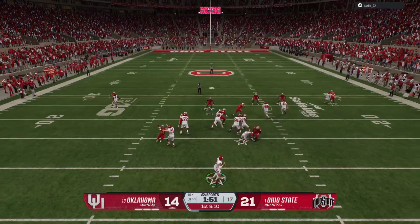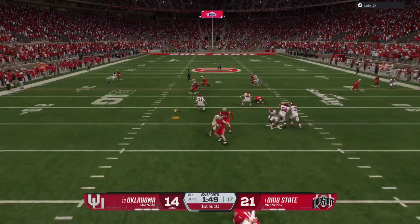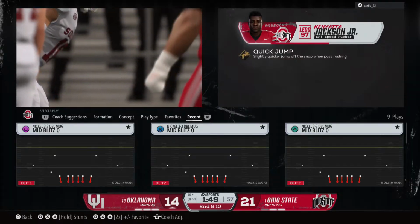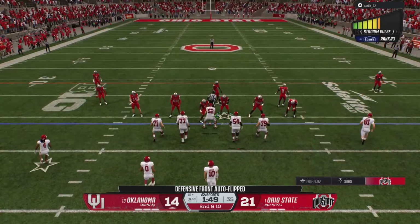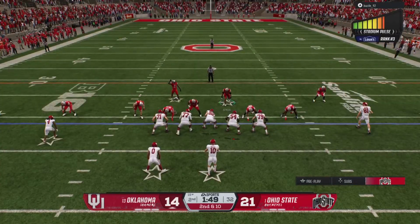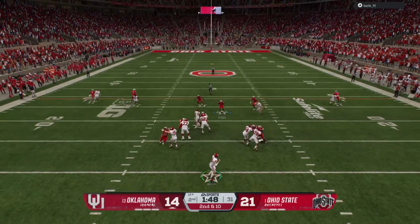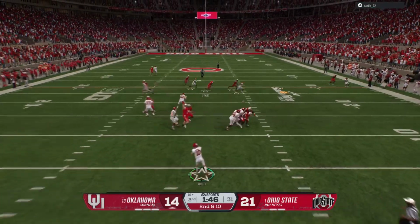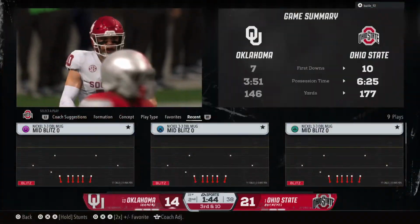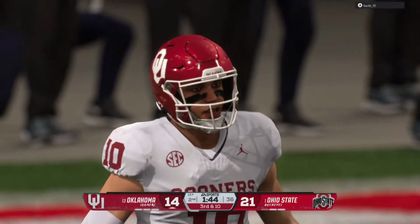Looking to throw. It's Mateer. The pass rush closing in. Pass incomplete under heavy pressure. Just got it away. So 2nd and 10 after the previous play. Here's the snap. Looking to throw here. That one falls incomplete. Looking for a flag. Doesn't get it. Brings up 3rd down.